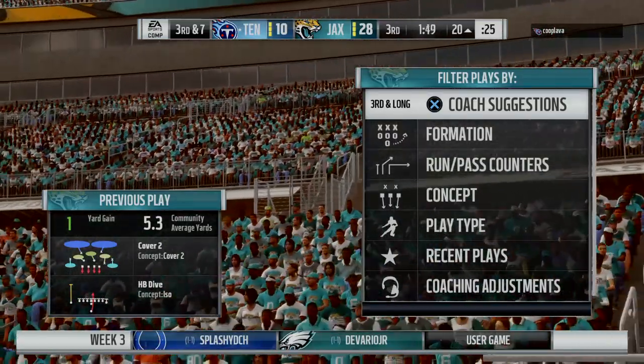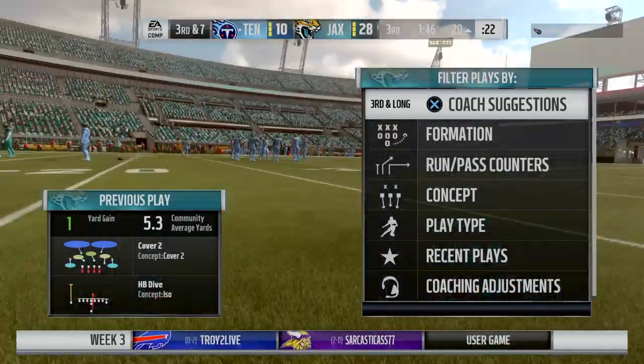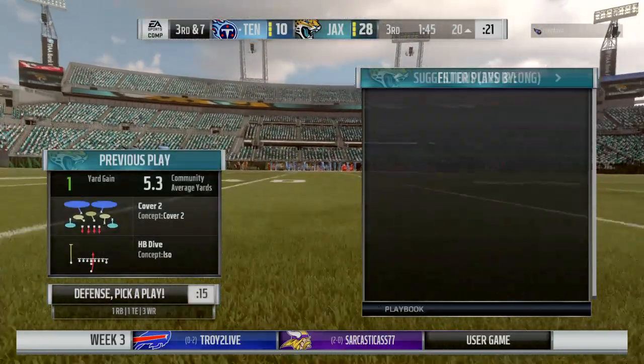I don't think we've ever awarded an MVU, most valuable unit, but you're right. It might go to them in this game. I like that. MVU. Well done.